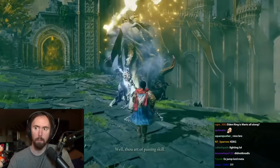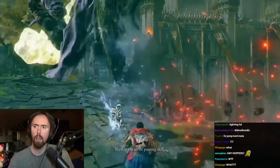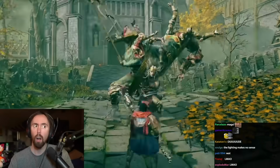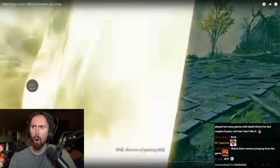You can do this really cool dodge on Margit, where you jump over his hammer when he goes into phase 2, and then walk behind him and jump the AoE. A majority of Godric's attacks can be jumped. Shocker there.